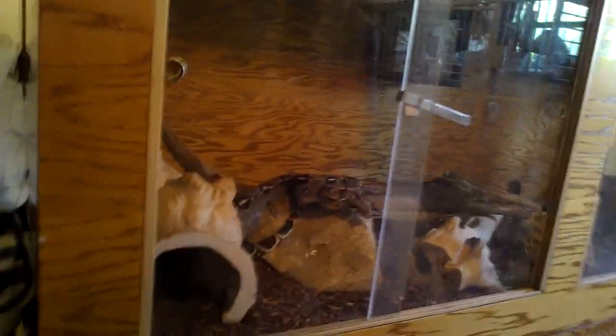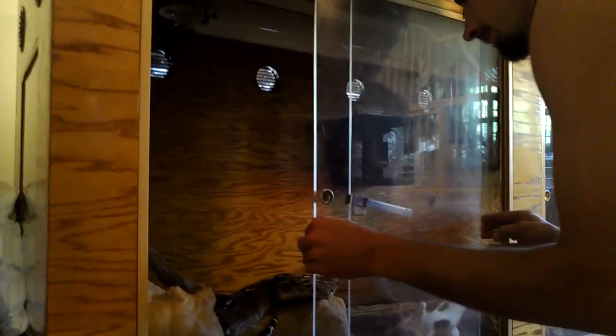All right, guys, well, here's the red tail right here that we're checking out. He's already taken a launch at me. Let's see what he does here. Yep, he's definitely timid right now. Without biting him, I wasn't gonna take a chance.